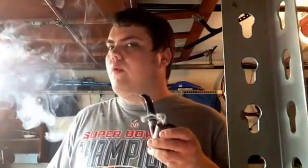Not bad. Definitely has a pretty interesting flavor to it. Not too much nicotine yet. Doesn't have much of a strength kick yet, but that may change.